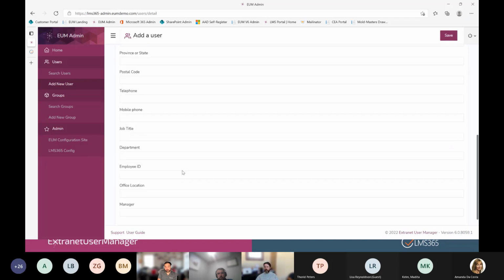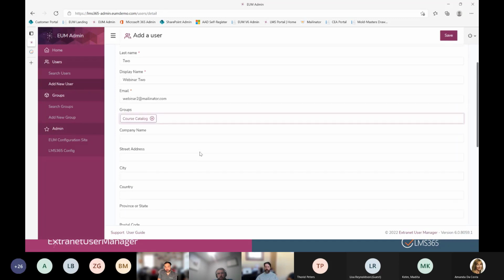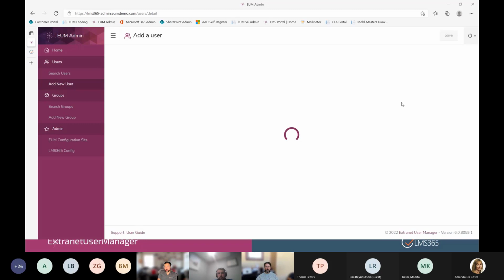I mean, we've got lots of other profile fields in here. We've got manager lookups and departments and things like that. This page can be tailored and customized to say, hey, we don't care about that. Just take it off. Keep it really simple. It's up to you how you want to configure it from that point of view. Let me go ahead and save that.